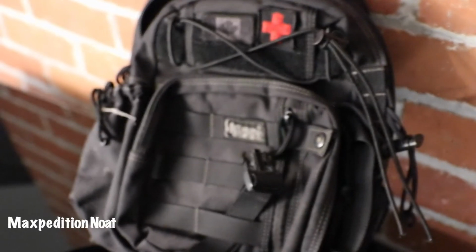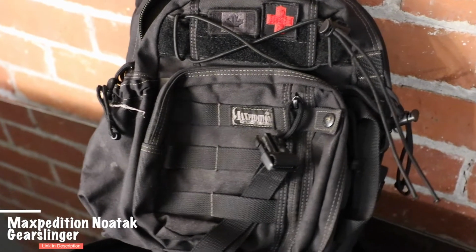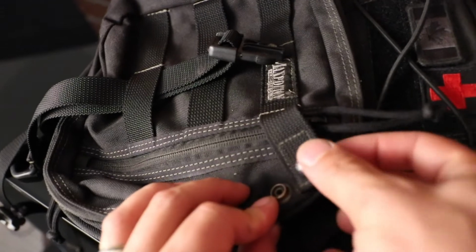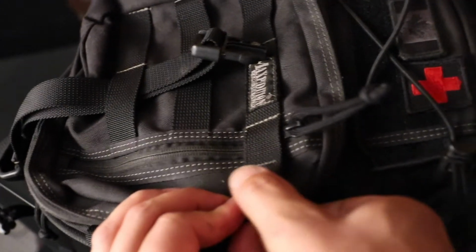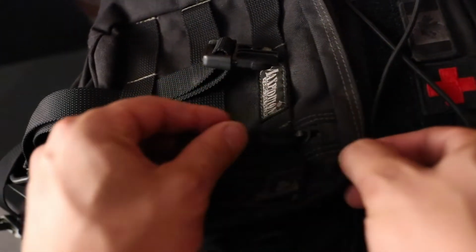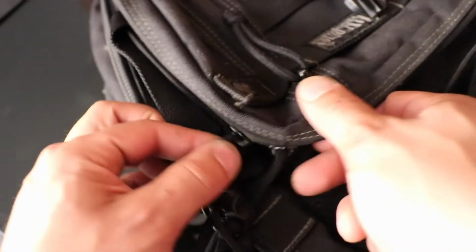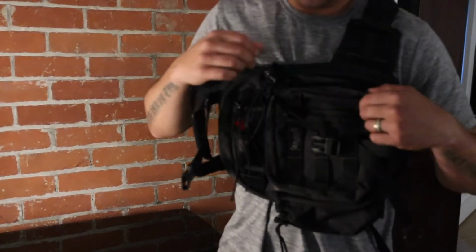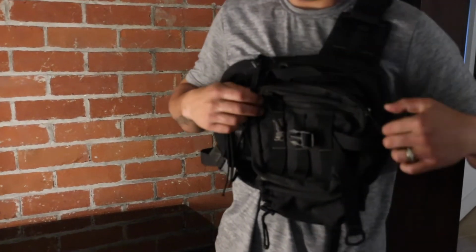For my personal item bag, I have the Maxpedition Gear Slinger. This is an awesome little bag. It actually locks. Most Maxpedition gear locks, which I will show you. It's got lots of pockets on the inside, lots of organization. It's very small and light, and the gear slinger means that you can just whip it around and have easy access to your items. It's actually very comfortable, machine washable, adjustable. It's a great little bag. I couldn't recommend Maxpedition gear enough.